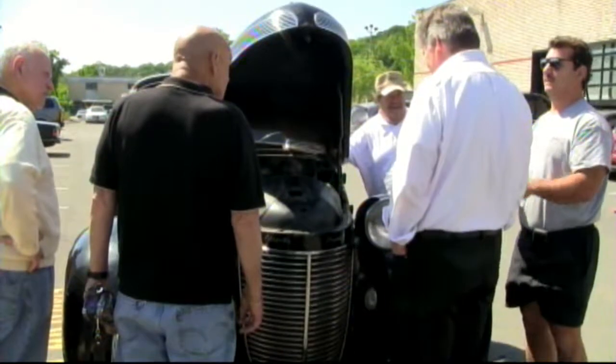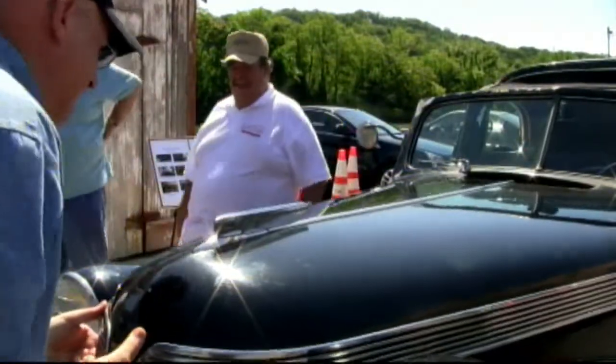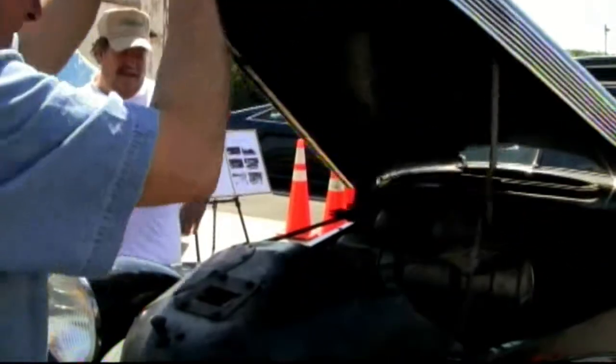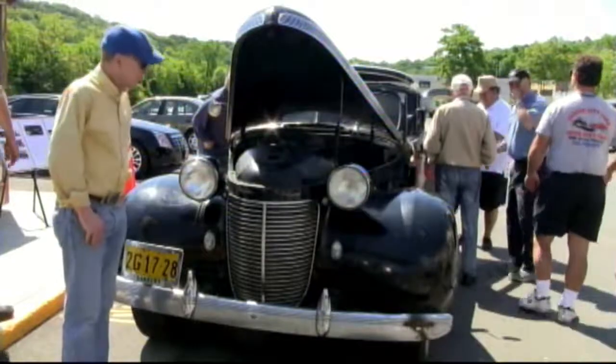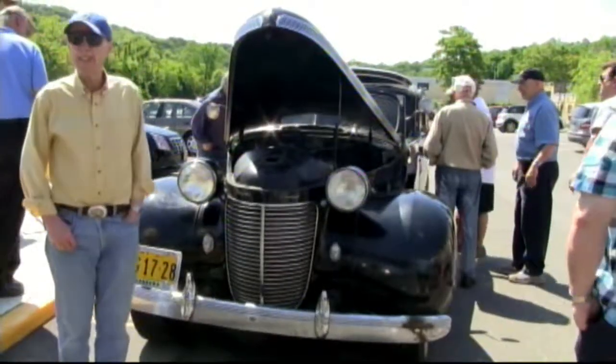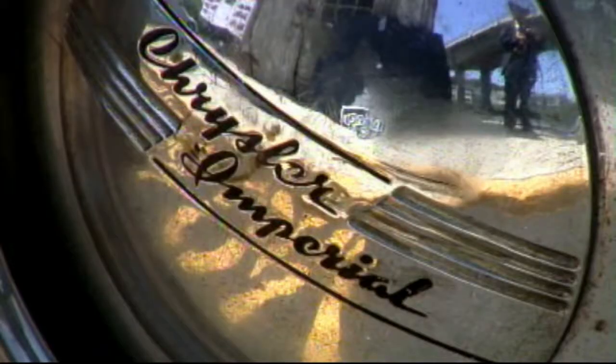It's one of a kind. There's not another one in the world like it. You can trace it back to the original owner, which is always very, very important on these cars. I shouldn't say important. The provenance counts for a lot. Yeah, it counts for a lot. So we know exactly where the car's been. He knows the whole life of the car.